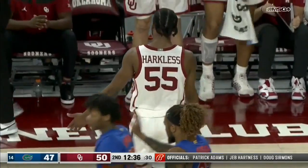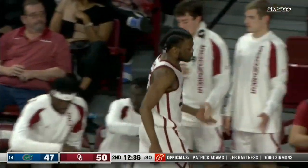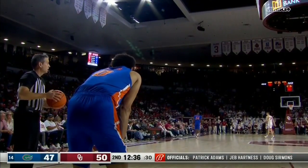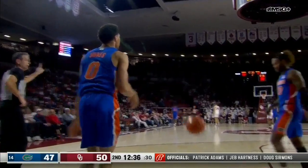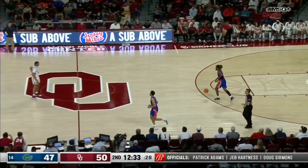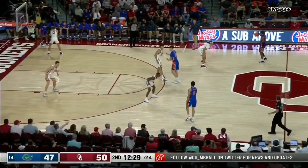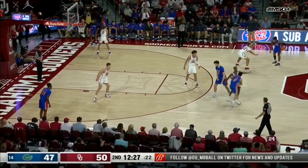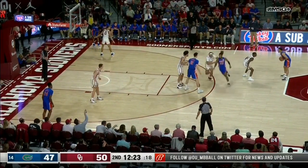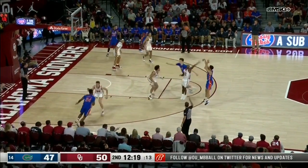So both these teams are guilty of this. The lack of ball movement has not been crisp. Part of it is both teams defend at a pretty high level. I mean, it's their M.O. But notice, they're trying to attack without moving the basketball. When you have a bunch of very good on-ball defenders, and Oklahoma does, you're not going to get anything without some movement. Bodies moving, the ball moving.